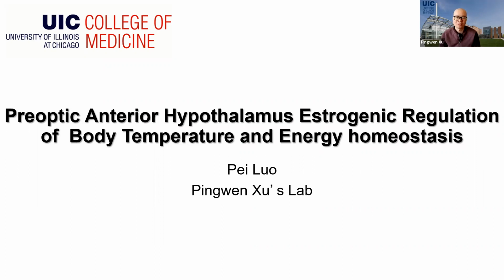For example, during cold, this neuron population can probably be activated to generate heat. However, during a warm temperature, probably the opposite phenomenon will happen. So this is important for female survival during extreme environmental temperature, and also during nutritional starvation. Related to that, another important metabolic stress for females is pregnancy.